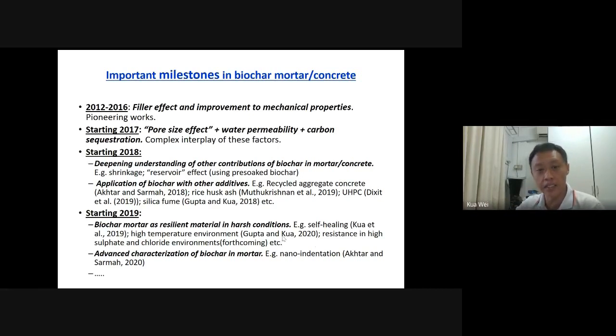An article of ours is now under review, and hopefully it will be published by end of this year. And of course, making use of biochar as a way to enhance self-healing in concrete. And going forward, I'm beginning to see people pushing the envelope, and it's really good to see that. One example is in the area of advanced characterization of biochar in mortar.